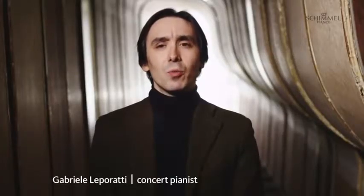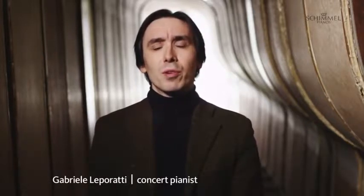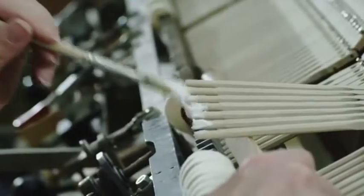Schimmel pianos are definitely instruments with very big personality. It's always spottable whether an instrument has a known voice, a known spirit, I could say even. And this is one thing which is undeniable about Schimmel pianos, that besides the qualities of the instrument, there is always a spirit behind it.